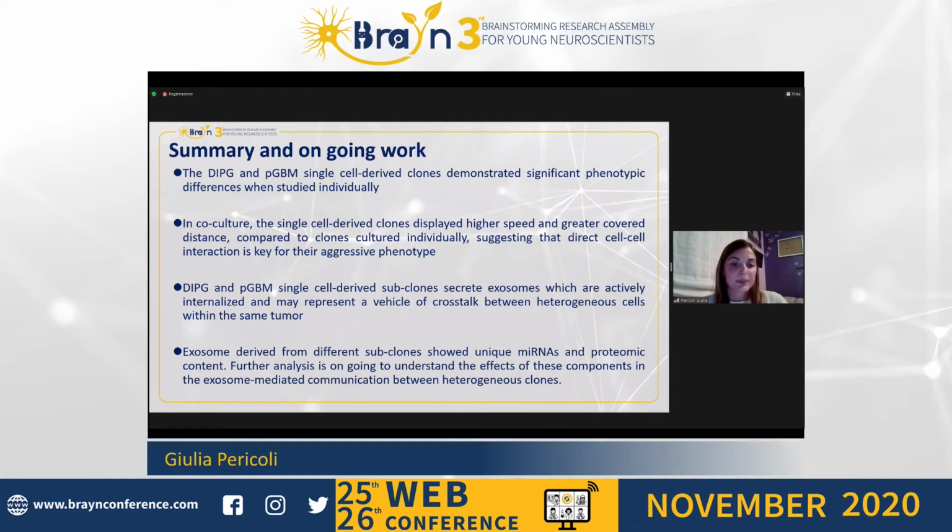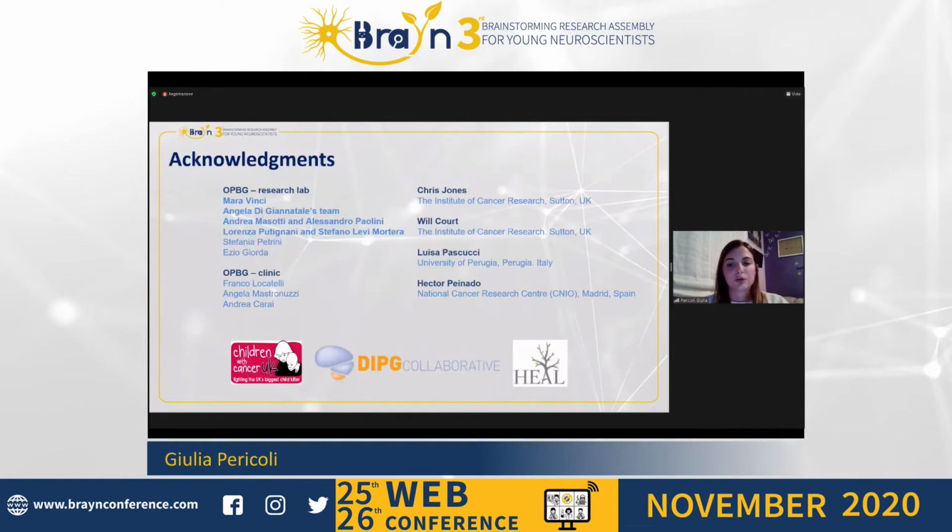The DIPG and GBM single-cell-derived subclones secrete exosomes which are internalized and may represent a vehicle of crosstalk between the different subpopulations in the same tumor. Exosomes derived from different subclones show unique miRNA and proteomic content. Further analysis is ongoing to understand the effect of this content in the context of exosome-mediated communication between heterogeneous subclones. Thank you for your attention.